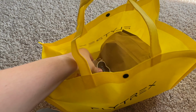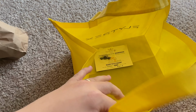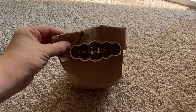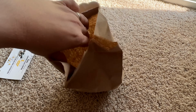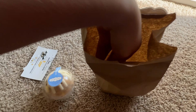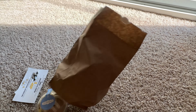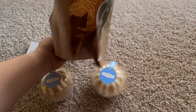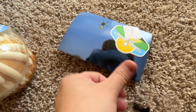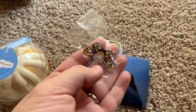So here we go. Here's what comes in the bag. We have our 2 Nothing Bundt Cakes and 2 little treats that they give you. And also they gave me a bottled water, but I drank it on the way home because it was very hot that day. So we take a look in our bag. We've got cake number 1 and cake number 2. Take that bag, get it out of the way, and here's our extra little trinkets that it came with: a nice little postcard, a sticker, and my personal favorite part of all this, a Flytrex pin.